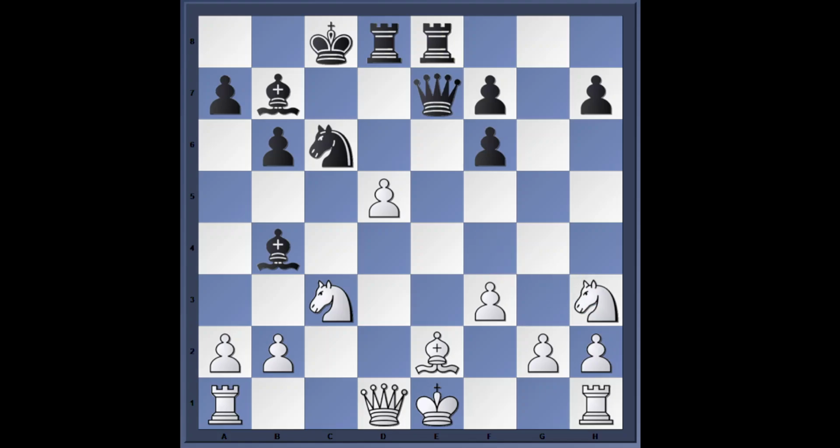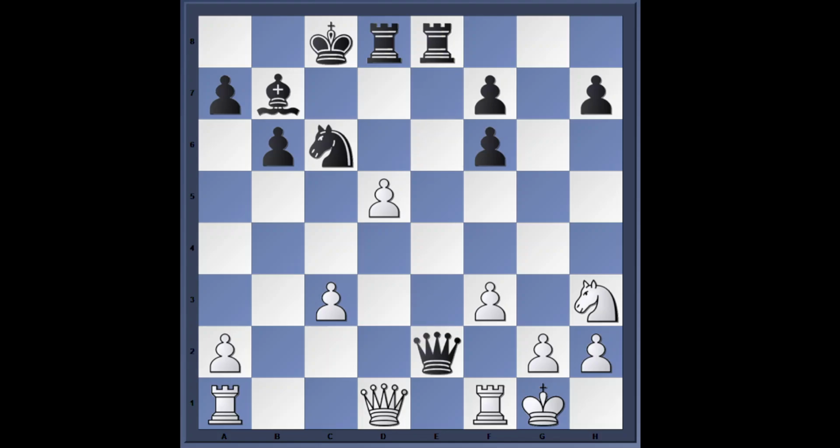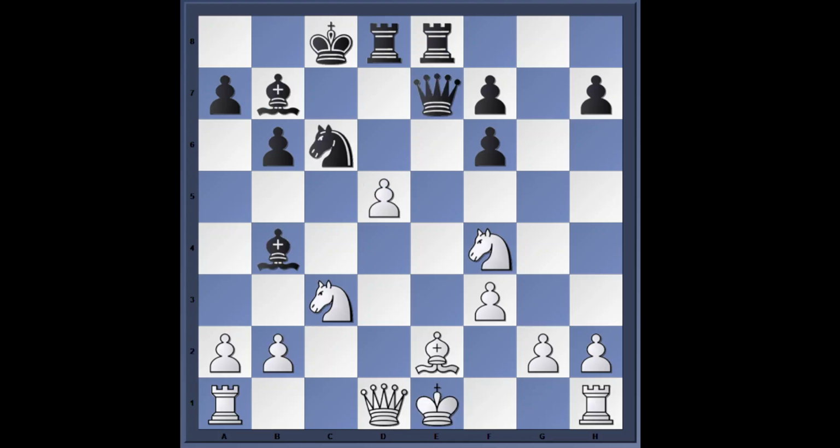Knight f4 is played. If castle right here, again, bishop takes c3, b takes, and then just queen e2. All right. Queen takes, rook takes, get the piece back. But again, black is just better now in this ending. So knight f4, queen e5. This basic move, attacking the knight on f4, attacking the bishop, the knight on c3, threatening to win the pawn.